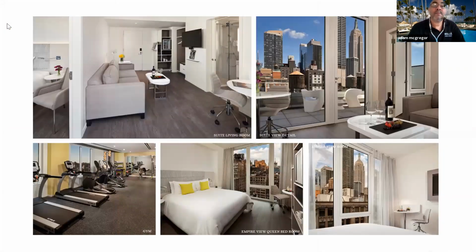Here are some shots of the property, directly, the rooms. Okay, the suite with living room, top left-hand corner. Suite view, right-hand side. And right down in the bottom right-hand side is the Empire View Queen Room. And of course, you have a gym on property as well. So these are just a couple of shots that we want to show you.